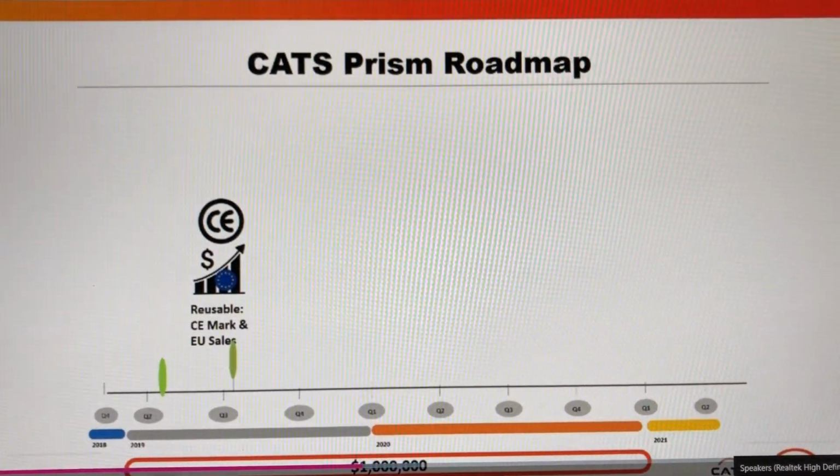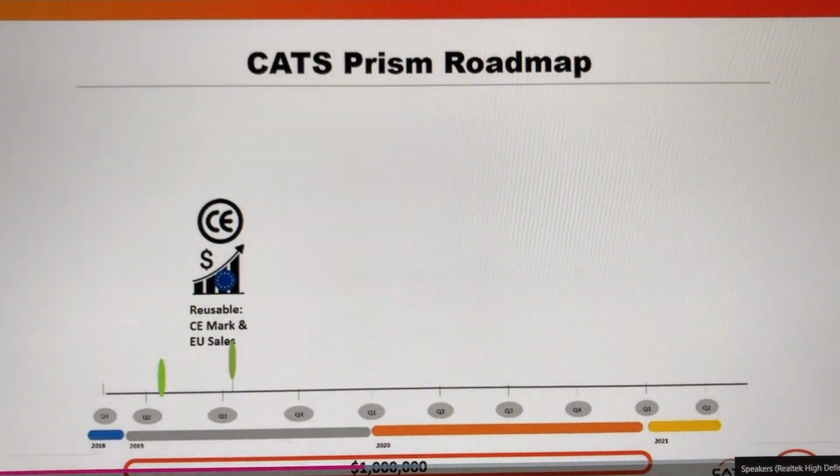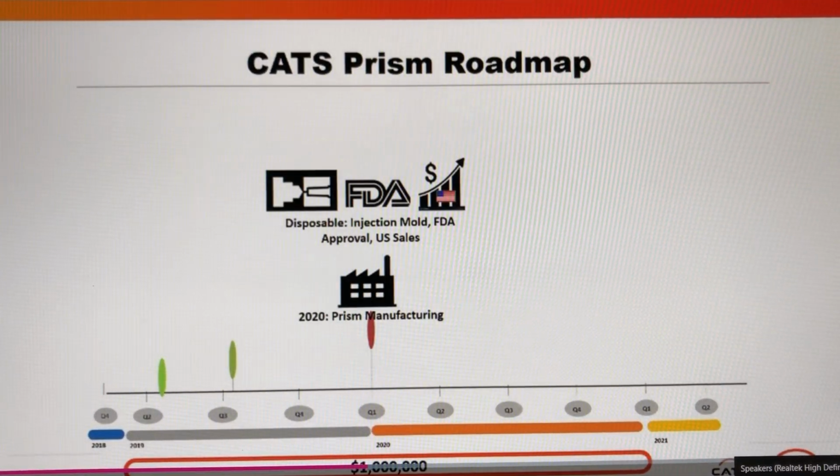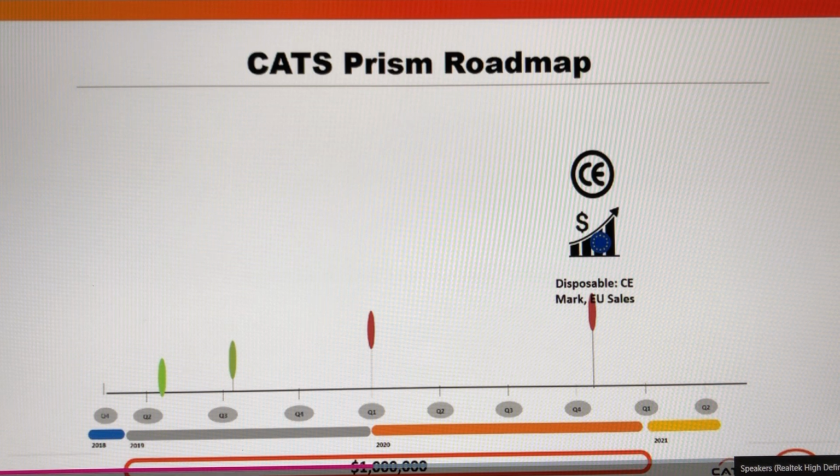The use of proceeds of $1 million is shown across the bottom. We will take the reusable, obtain our CE mark, and begin sales in Europe. Then we'll ramp up our manufacturing, get FDA approval for the disposable product, and begin sales in the United States. Subsequent to that, we will take the disposable product over into Europe.